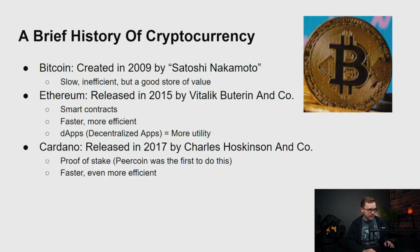And then in 2017, Cardano came out, and this one was created by Charles Hoskinson. And Cardano had what's known as proof of stake. Now, technically, they weren't the first coin to do this. Peercoin was the first, but proof of stake is a lot better than what was used with Bitcoin and Ethereum, which is proof of work.